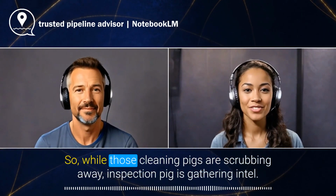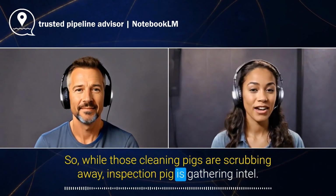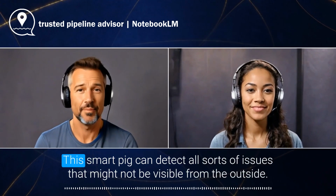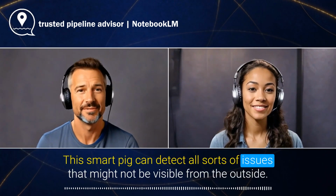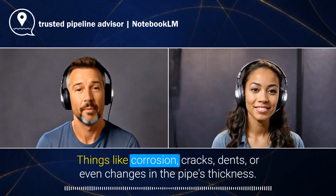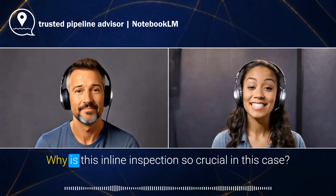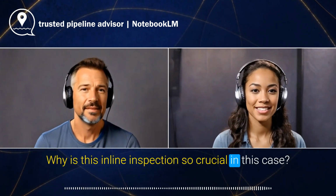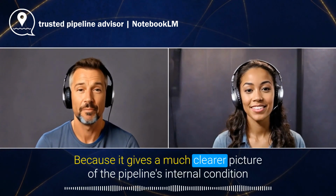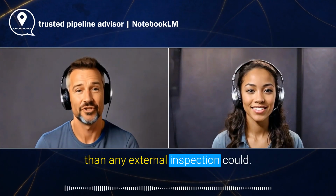So while those cleaning pigs are scrubbing away, this inspection pig is gathering intel. Exactly. This smart pig can detect all sorts of issues that might not be visible from the outside. Things like corrosion, cracks, dents, or even changes in the pipe's thickness. Why is this inline inspection so crucial in this case? Because it gives a much clearer picture of the pipeline's internal condition than any external inspection could.